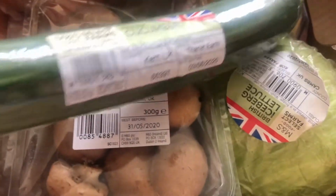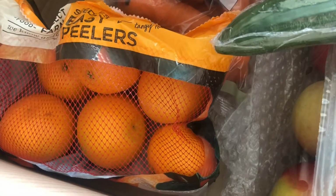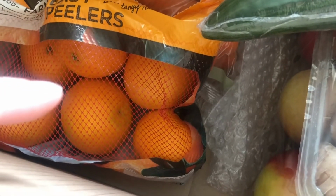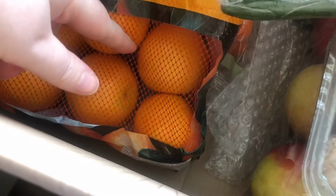There is a whole cucumber. There is a bag of easy peelers. In the fruit box, there was 6, but these look much nicer than the ones in the fruit box. These are really nice looking easy peelers. I prefer these to the ones that I've just got in the fruit box.